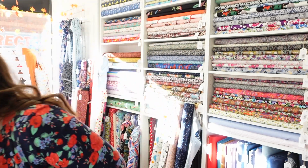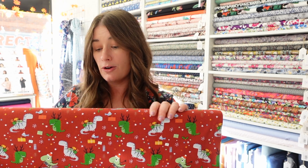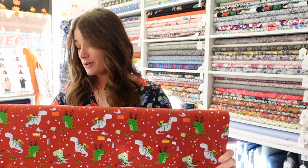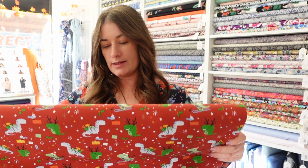More Christmas jerseys. Okay, so I have a collection here of Christmas jersey. Some of it has been on the website for about 24 hours, and some of it's already gone out. A customer's already been in today wanting to do a Christmas pyjama project, so these are probably not going to hang around for long. Again, 95% cotton to 5% elastane, lovely quality.